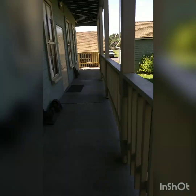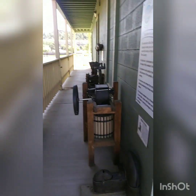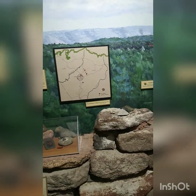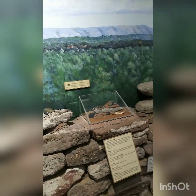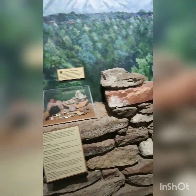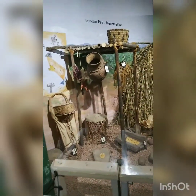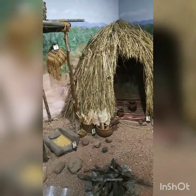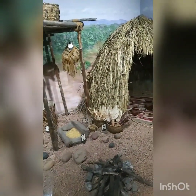We're on the porch, and you can look out to the park. And it's fenced all the way around the porch. Oh, here we are. This is the ancient Apache area of the museum. As we can see, where they grind the seed. This is the prehistoric. And then, here we go in to the Apache pre-reservation. Pretty cool.